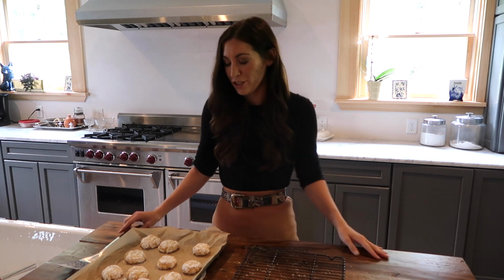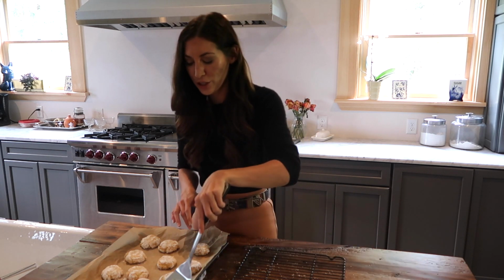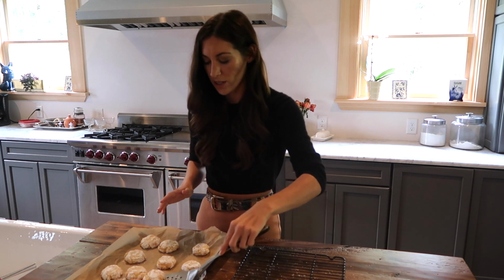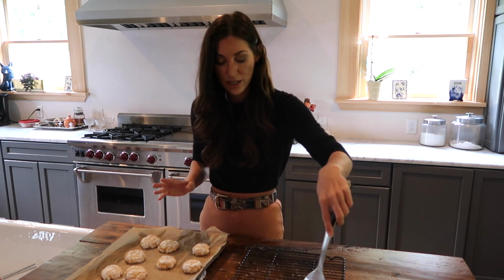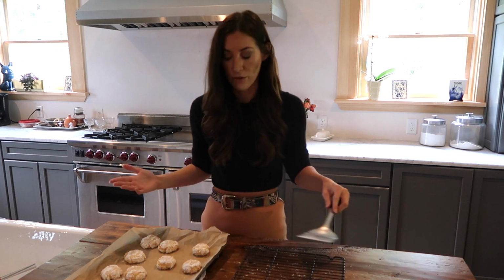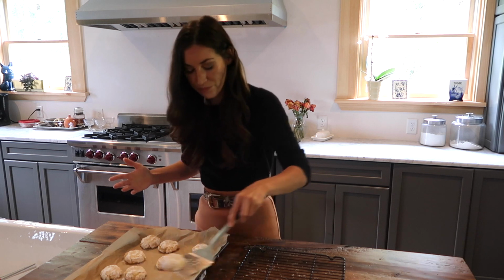Done, and the only step left before you devour them all is to transfer them onto a cooling sheet, let them cool down, and then store them in an airtight container in the fridge, or if you're like me, just eat them all throughout the day.